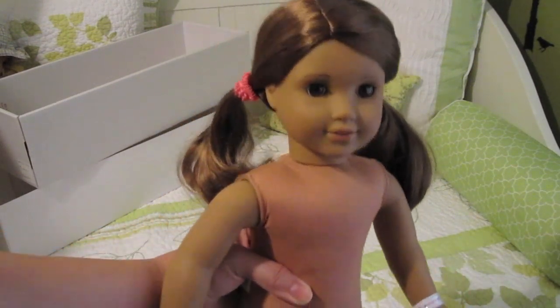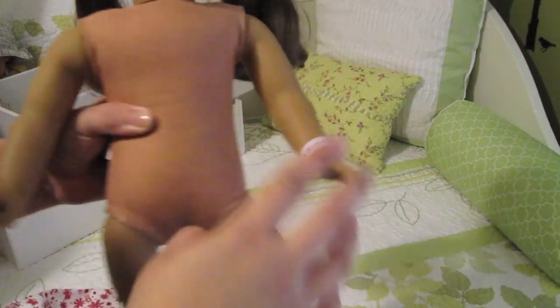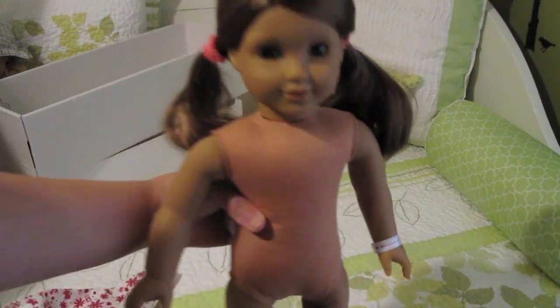But she's adorable. So pretty. I'm so excited. And her limbs are super tight. And she's great. Look at that. Super tight limbs. And she looks awesome. Awesome, awesome. So I'm excited to get her dressed and give her a little extra TLC.